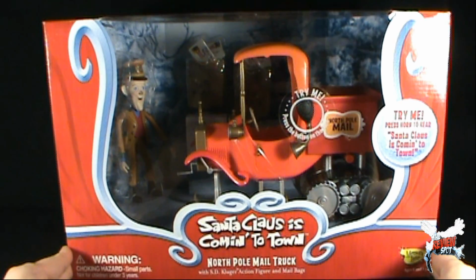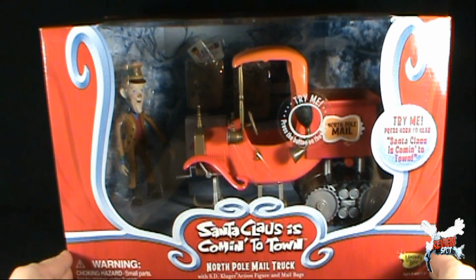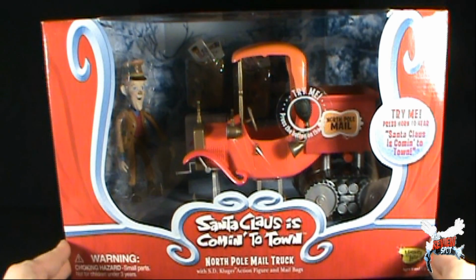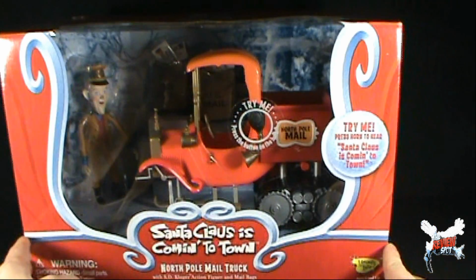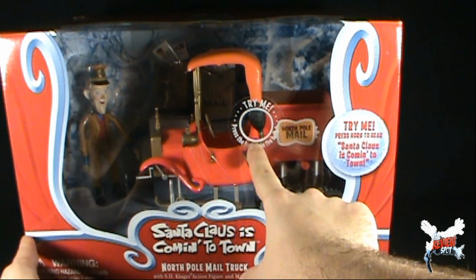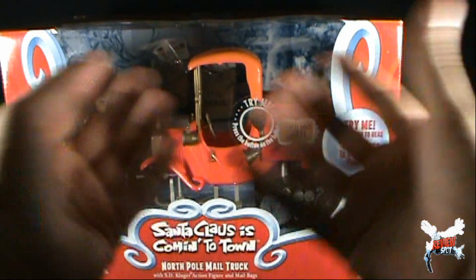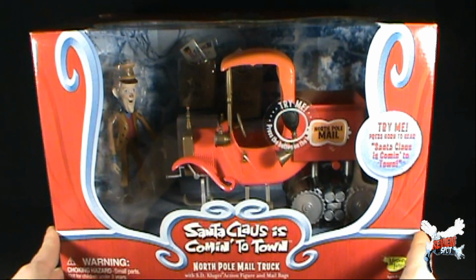Luckily, I was able to pick this up from eBay a very, very long time ago. I got it for a good price, and just didn't get a chance to review it last year or the year before, so you guys get to view it this year. On the side, try me, press horn to hear Santa Claus is Coming to Town. You actually have to press that horn right there. I won't do it here because I want to wait until we get this out of package and then we can act out a scene and have some delightful fun.